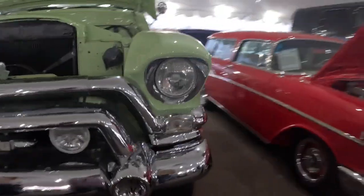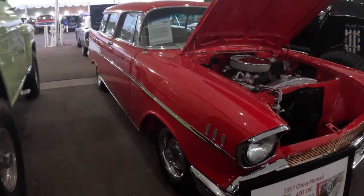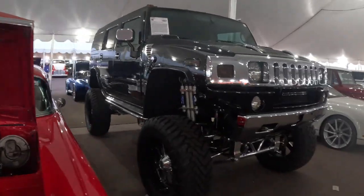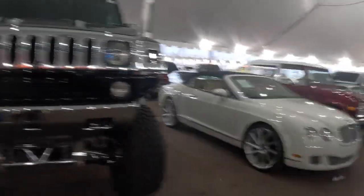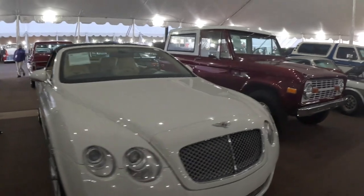Now this old truck here. Lift it on the H2. I still can't get over that though. I want that range, babe. Should have held our hand up on that one. The 15.